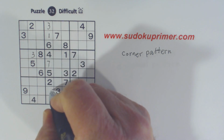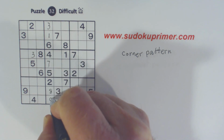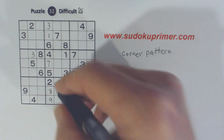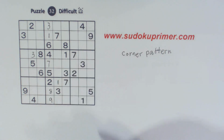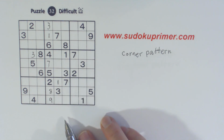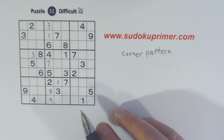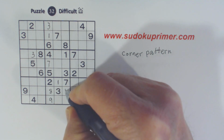Okay, and then in this column we've only got an 8 and a 9 missing, so I'll fill those in. And now we've got a 1 here. We know that's a 1. We've got a 4 right here.